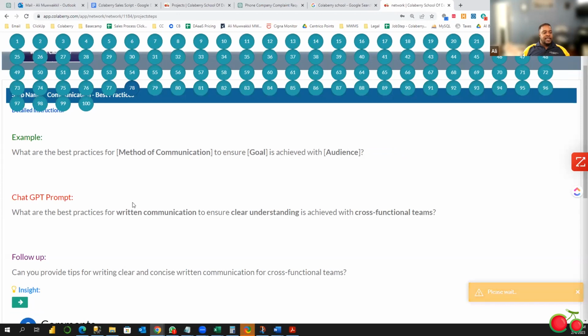What are best practices for written communication to ensure clear understanding is achieved with cross-functional teams? So you populate: what are we trying to achieve? What method of communication are we using? And then who's the audience? And then just read up and educate yourself. Just asking these questions is going to help you up your communication skills, because you're going to be aware of stuff that you didn't think you needed to know, all right?